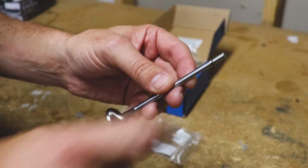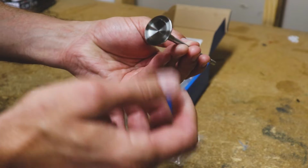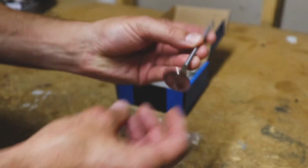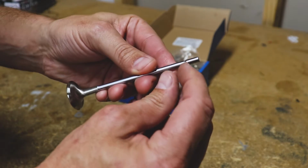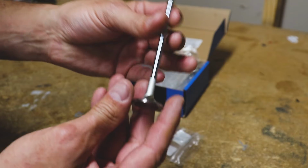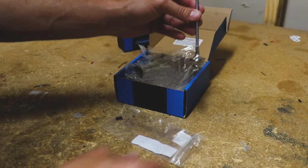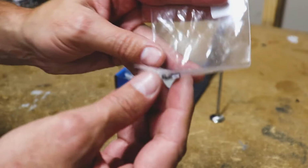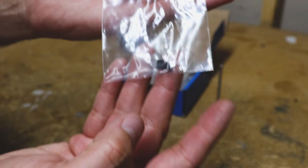It is meant for our style of engine. However, these things are slightly too long because these are meant for the mechanical style cams rather than the hydraulic. We have hydraulic in this particular engine, so we have to have these things shortened down a little bit, which I'm going to take to a machine shop and have them shorten it down to the appropriate length, and which I did have to get separate keepers from SuperTech as well.